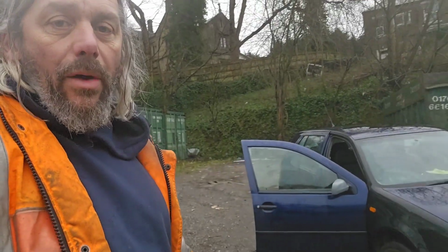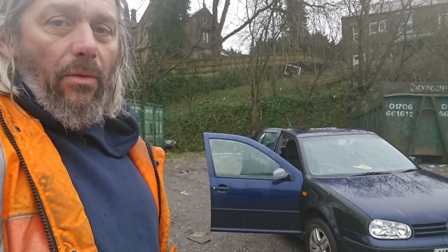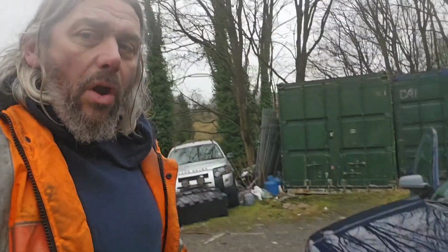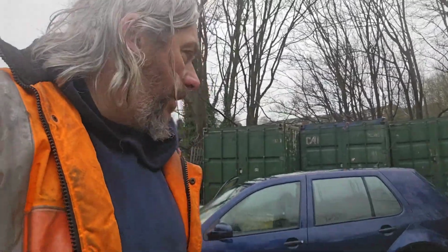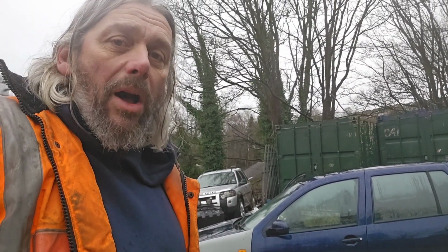The MOT on this car is short. I can take it for another MOT, and at this stage I don't really know what it's going to need. Not for £950. That's a separate price altogether. £950, that's not a ridiculous price, and if you want it for less and you're smart, you may be able to figure out a way of actually offering less without being insulting.